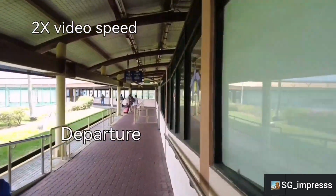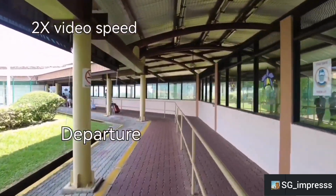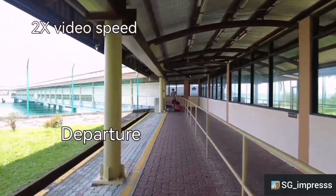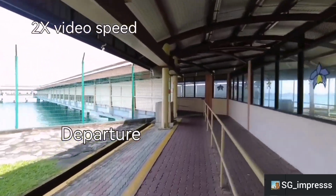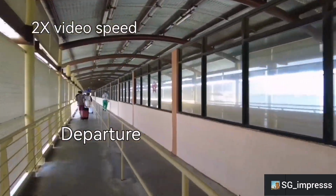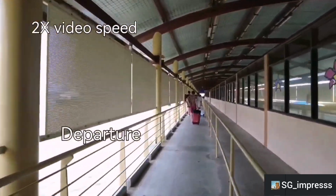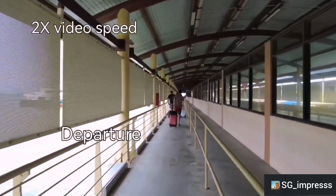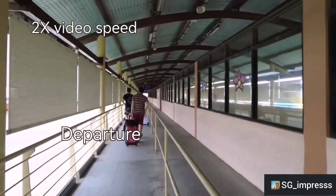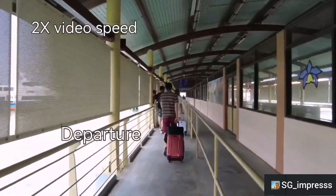Popular ferry services available at the Singapore Tanah Merah Ferry Terminal are as follows. Number 1, ferry to Batam, Indonesia. Number 2, ferry to Pulau Bintan, Indonesia. Number 3, ferry to Bandar Bintan Telani, or called BBT, at Bintan, Indonesia. Number 4, ferry to Nongsapura Ferry Terminal at Batam, Indonesia. Number 5, ferry to Desaru Coast, Johor, Malaysia. And lastly, ferry to Tanjung Pengelih, Johor, Malaysia.